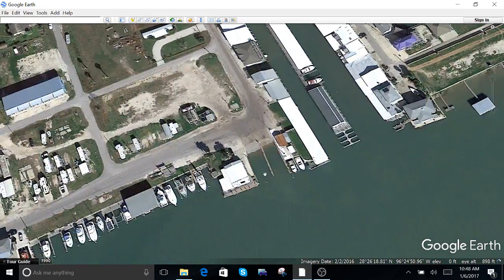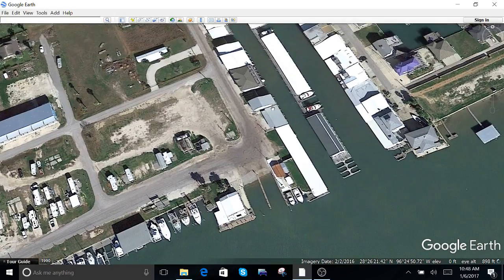I chartered out here, at the fishing center. I used to keep my boat right here. These houses, or I don't know what this is, if that's a house or boat lifts or whatever, none of this was here when I was there. I had a houseboat sitting there, and that's what I chartered off of. It parked right there.